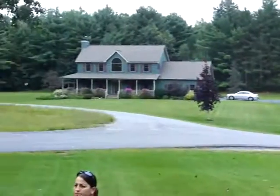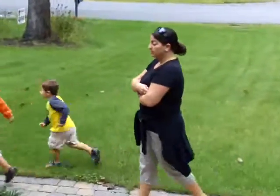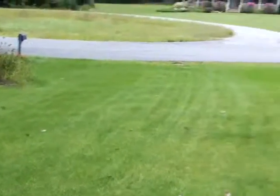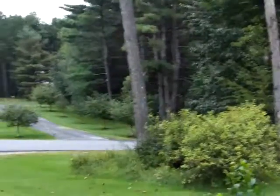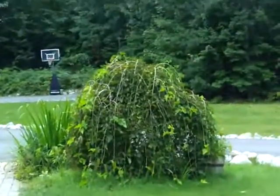The tank is under here, so it's super easy. It's gorgeous with that on the foliage here, but like I said, the privacy. It takes 10 minutes.